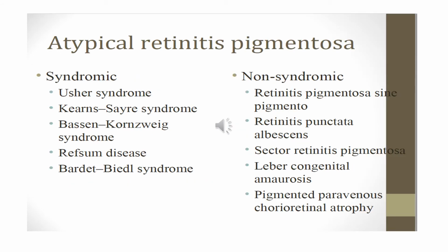In retinitis pigmentosa, you have to know something about atypical retinitis pigmentosa. Till now, what we were speaking of is everything about typical retinitis pigmentosa. So there are a few entities called atypical retinitis pigmentosa. In that, one is syndromic and another is non-syndromic. In syndromic, it is involved with other multisystemic disorders or syndromes like Usher syndrome, Kearns-Sayre syndrome, Bassen-Kornzweig syndrome, Refsum syndrome, Bardet-Biedl syndrome. So retinitis pigmentosa can be associated with all these syndromes.